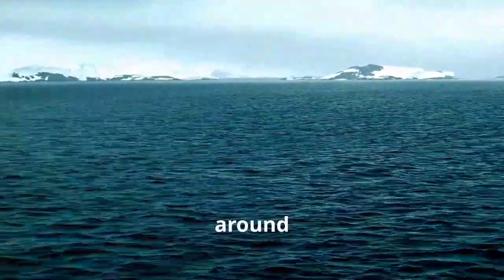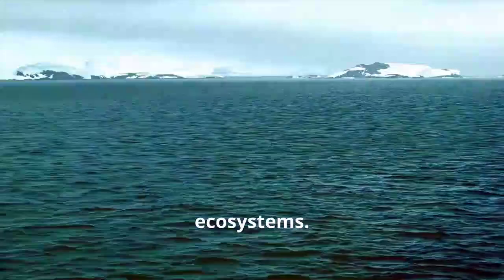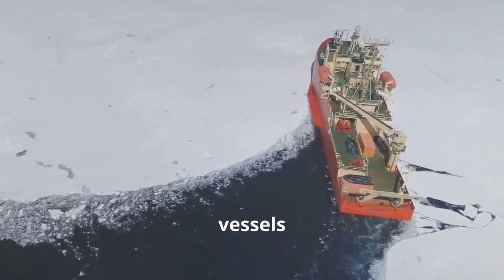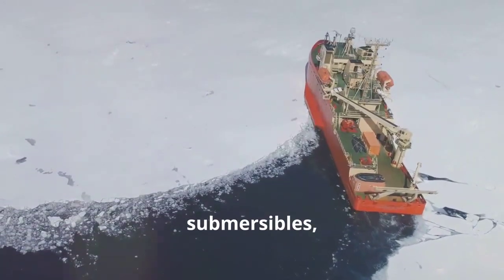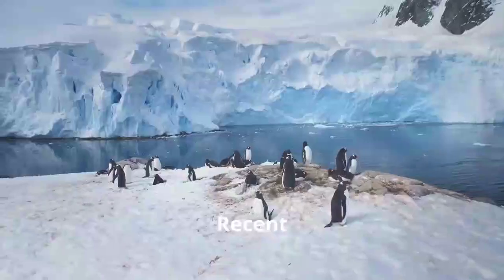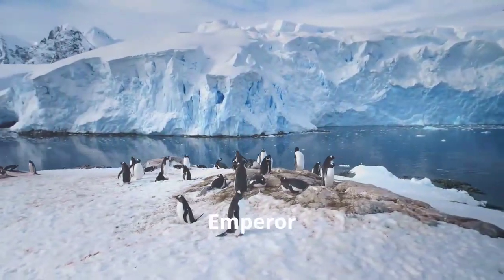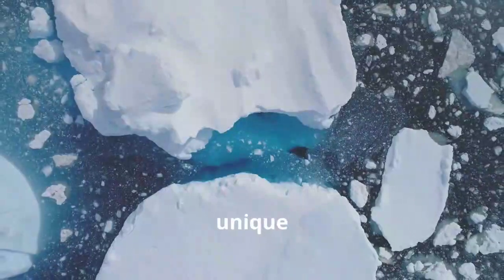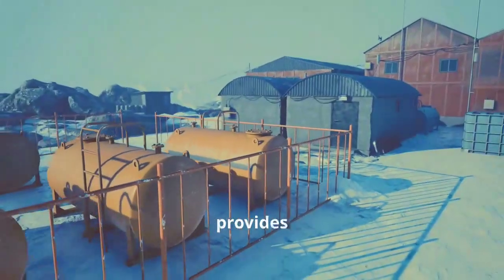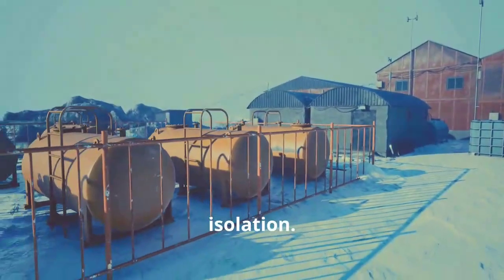The icy waters around Antarctica are home to unique and resilient marine ecosystems. Explorations in this region, including the use of specialized ice-breaking vessels and deep-sea submersibles, have revealed fascinating adaptations and diverse species. Recent expeditions have uncovered species such as the Antarctic toothfish and the emperor penguin colonies, as well as unique ecosystems beneath the ice. Research in this harsh environment provides insights into how life adapts to extreme cold and isolation.